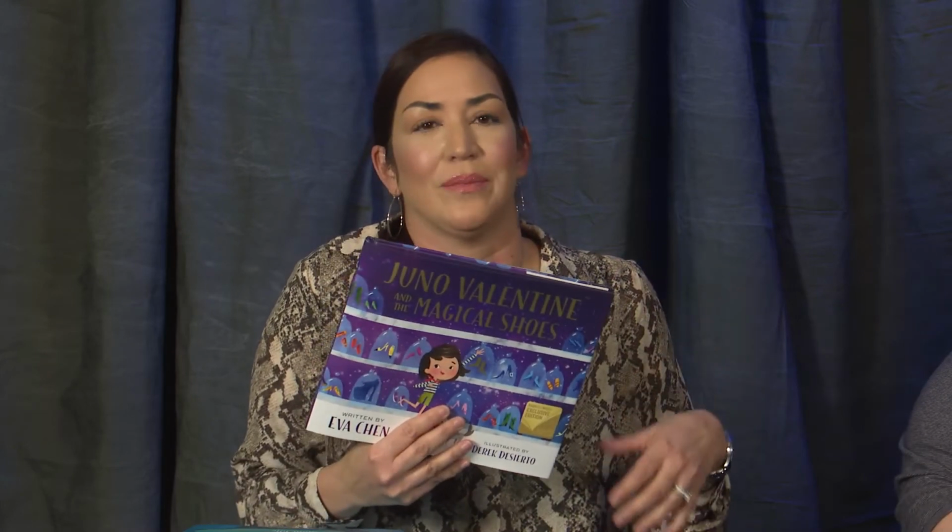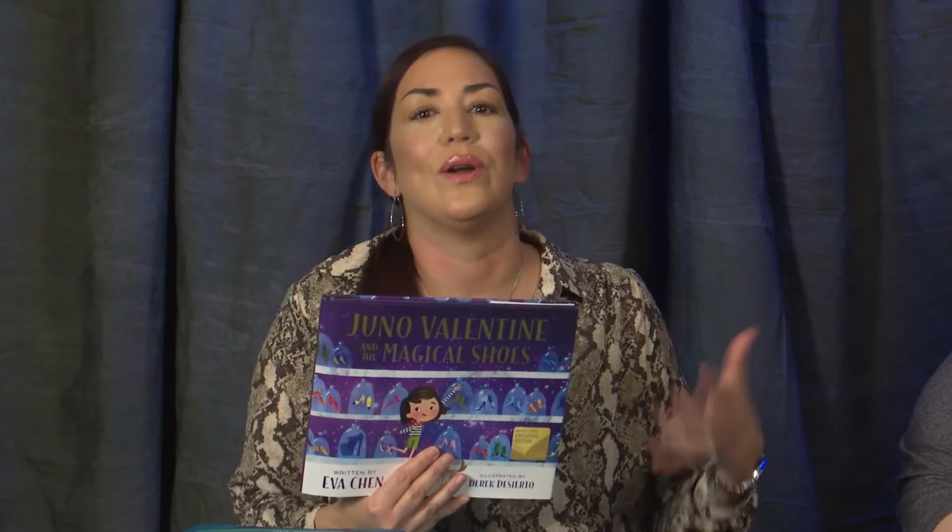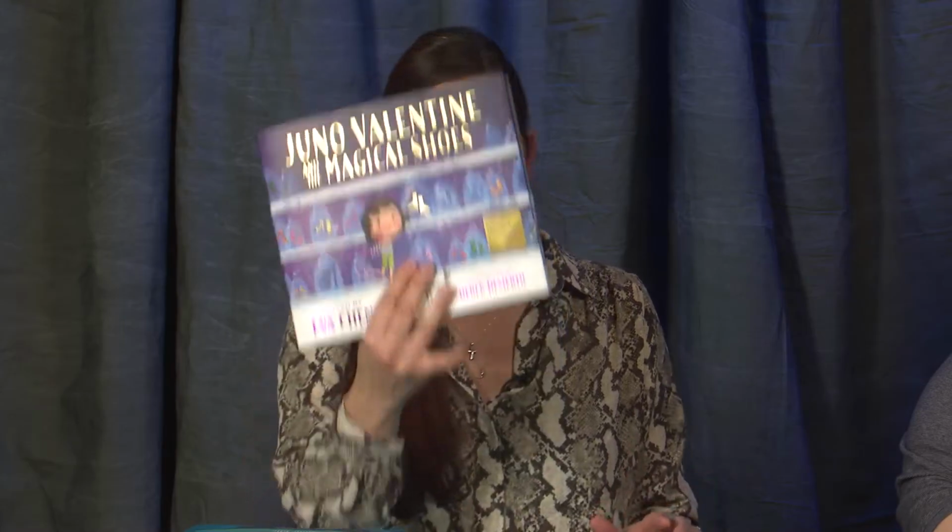I was expecting a book about shoes and stilettos and wedges, and then I found this fantastic book about wonderful women in our history, and another great find. I love the illustrations. All the shoes are cute. Cute little girl. I love a little book about girl shoes.